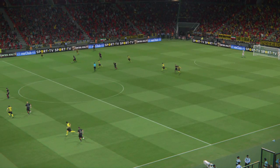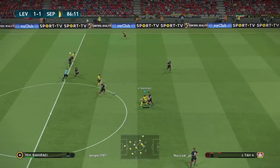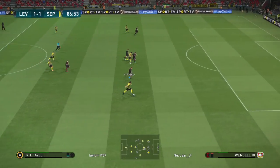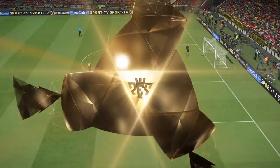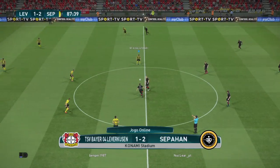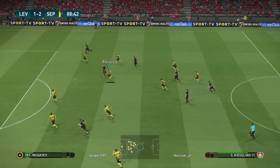Superb from Javier Hernandez! They have stolen level at the last! Oh, that was a close call, but for me, he timed his run to absolute perfection there to stay just onside, and he's still a lot to do, you know, but I think he's tucked that away really well. That is simply superb! Sumptuous finish, an absolute joy! Surely that has won it! A massive strike at the very last!